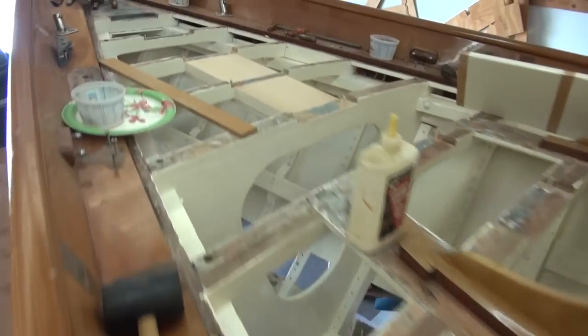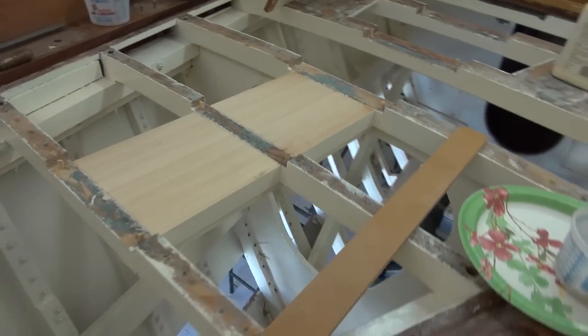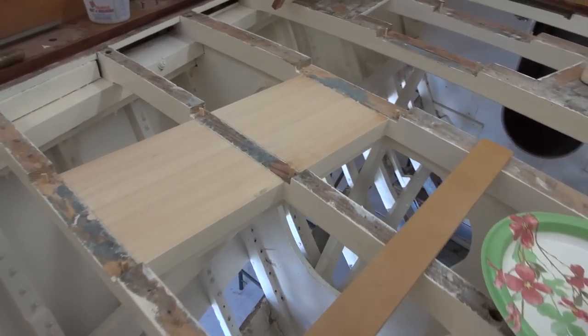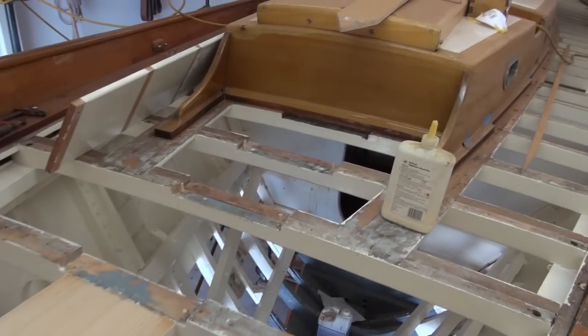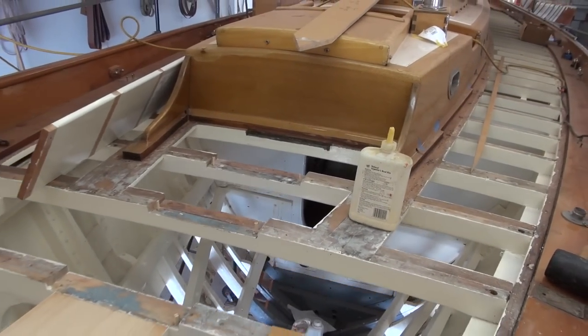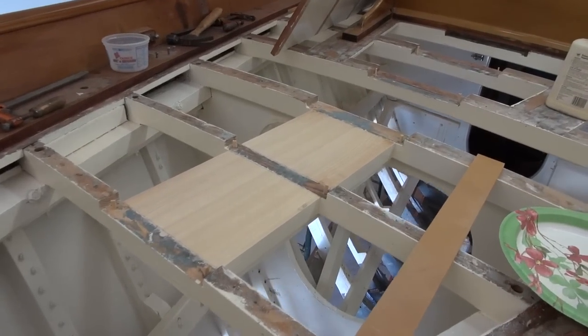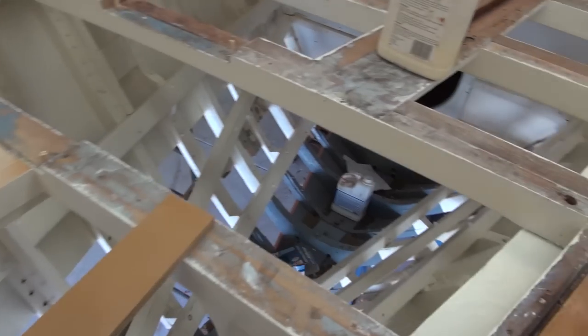All right, we're taking a look at the blocking right here. So this is coming along nice. That's where the winch is going to go, the new windlass. It used to be over here in this area. Now that'll be much prettier. Plus the chain will be able to drop right down into the belly of the boat.